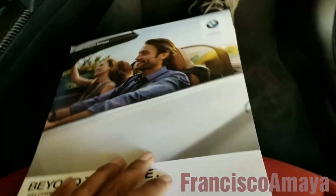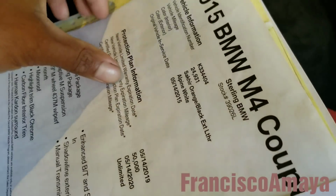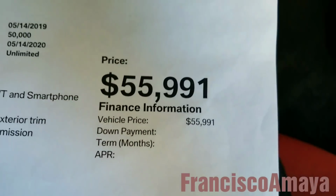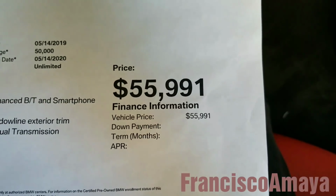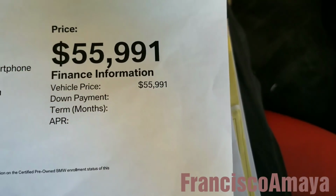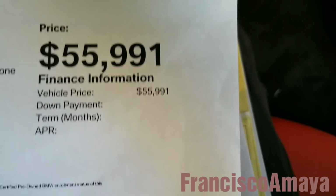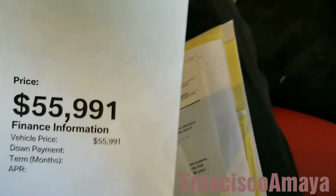I'm gonna tell you the price. So they gave me this folder with all the stuff. So here is the certified pre-owned sticker they put, and here is the price they actually were asking for, as you can see. So $55,000 they were asking for this car. I got it for $47,000, which is a great deal for this car.